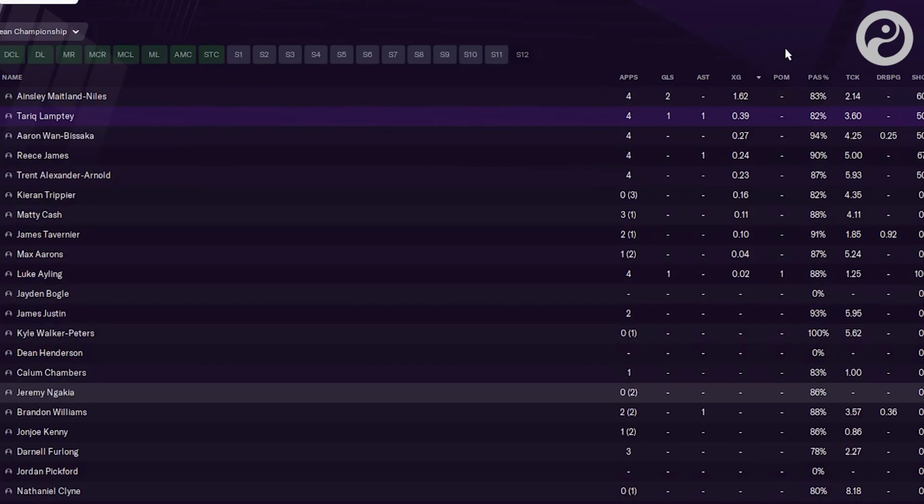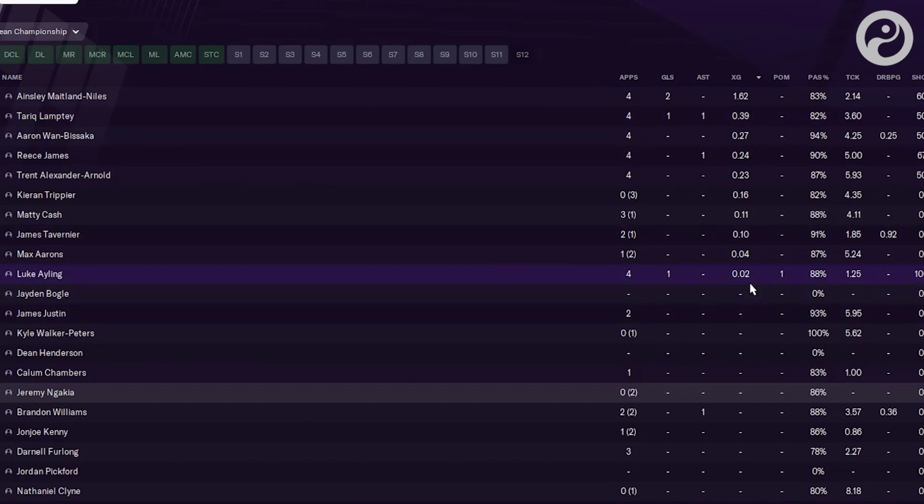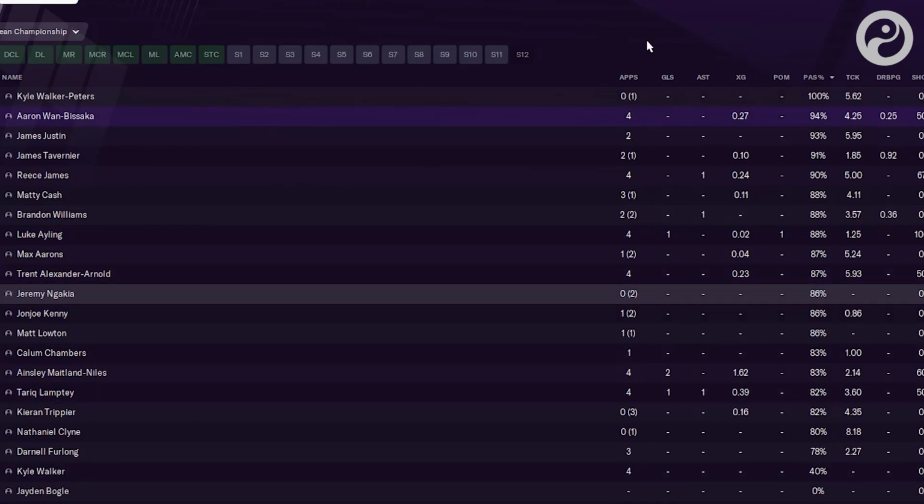In terms of XG, as you'd expect, Maitland-Niles top there as well. Probably helps with that big miss against Croatia. But other than that, very, very low. Quite interestingly, Luke Ayling with a 0.02 despite scoring a goal. Aaron Wan-Bissaka possessed a really strong pass accuracy of 94% across his 4 games.